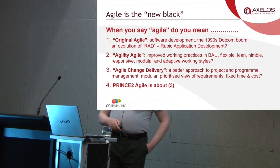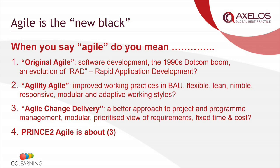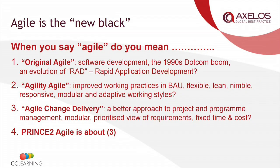Point is, with Agile, what is it? It's the new black, isn't it? There's original Agile, perhaps the software world, the dot-com boom, high quality, small caliber teams, co-located. A lot of organizations now talk about agility, Agile as in flexible, nimble working practices. It's the nature of the globalization, the rate of change in the world. And lastly, which is our focus tonight, Agile change delivery. So the project and program space.